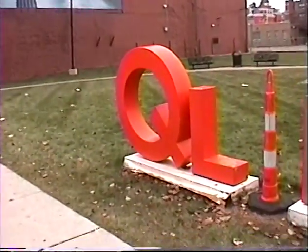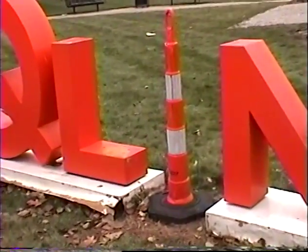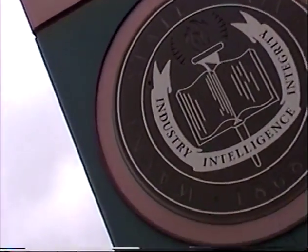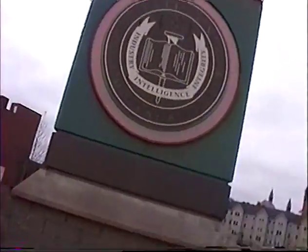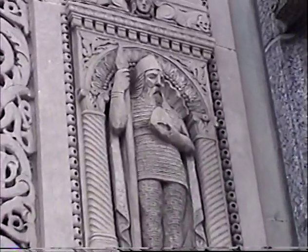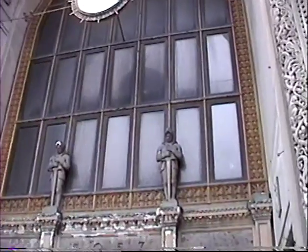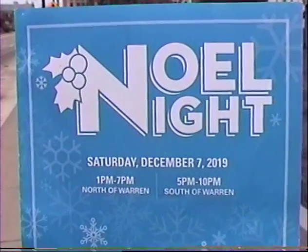Warrior Strong and Wayne State. You can't say enough about how much they've meant for the Midtown area. They have industry, intelligence, integrity, and they've been around since 1868. And look at these concrete reliefs. They just don't put the attention to detail anymore like this, like they did back in the day.